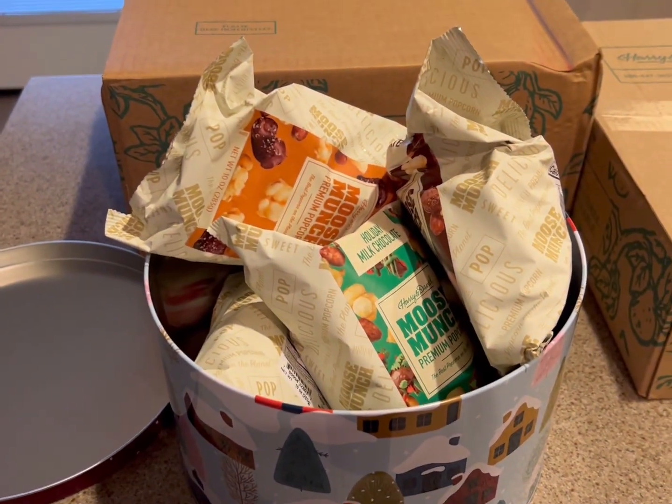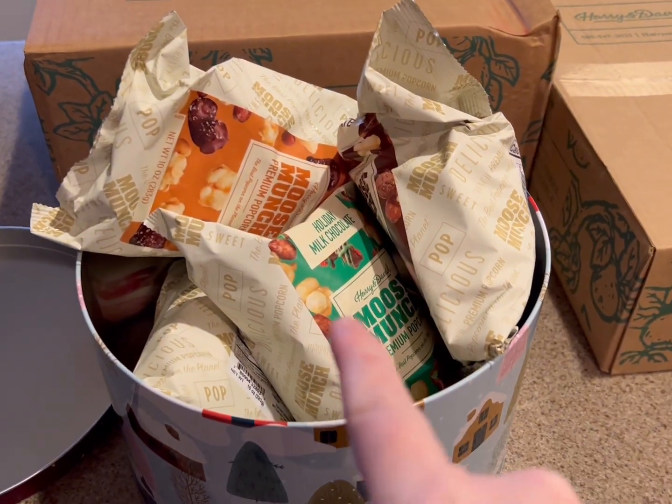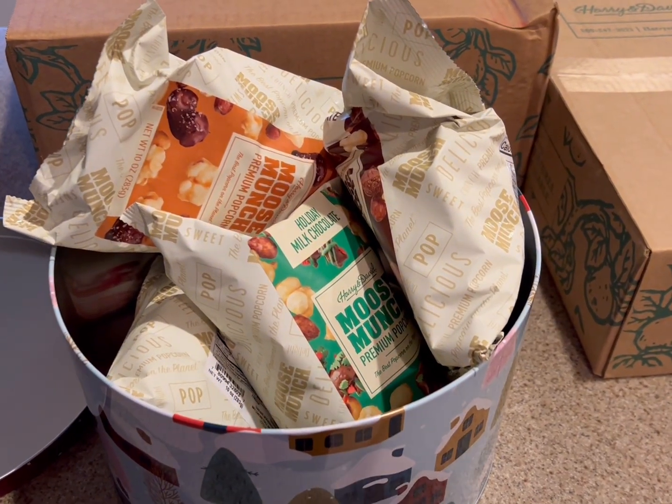So there we go. Those are going to be fun. Everybody in my house likes Moose Munch, so that will be fun. I even will bring these to work sometimes and snack on those.